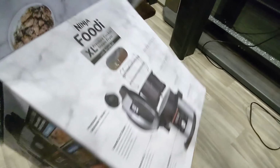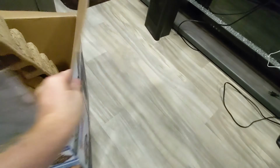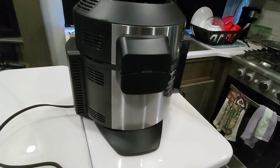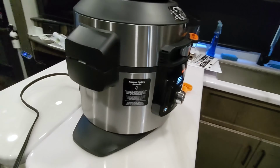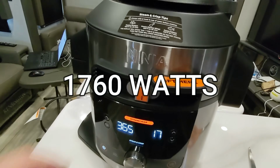I'm looking for the watts on here, guys. I believe it was 1,795, but I am trying to confirm that for you, and I can't seem to find it now. I probably saw it on the website because it doesn't appear to be written on the box anywhere. It is 1,760 watts. 1,760 watts. I had to look it up.